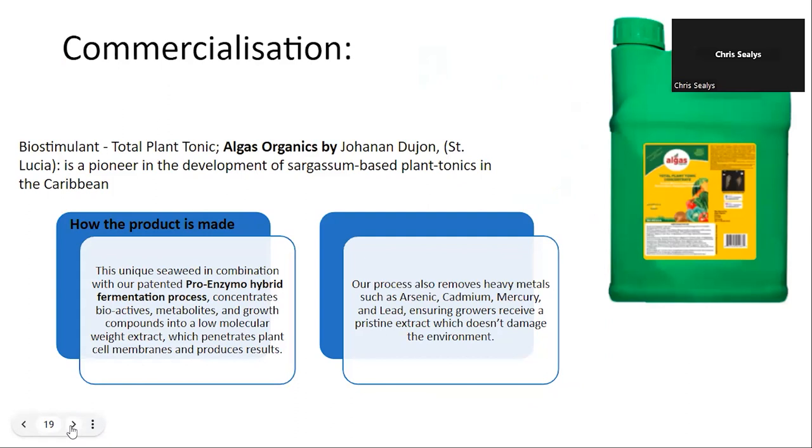Okay, so commercially, with the sargassum, there's a biostimulant that is made. We have a company, a young guy from St. Lucia, who makes this plant tonic. Basically it's a combination of the fermentation, that's what actually happens, that activates molecules and helps with the growth of plants, and actually penetrates the plant's cell membranes. And we've been able to remove a lot of the toxic heavy metals, which have been extracted from the seaweed, which also helps when it's added to the environment so that it does not have these toxins.